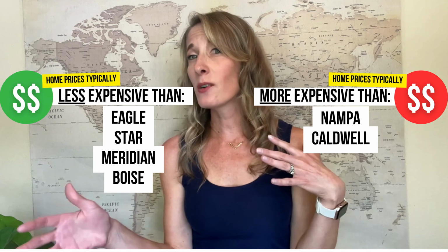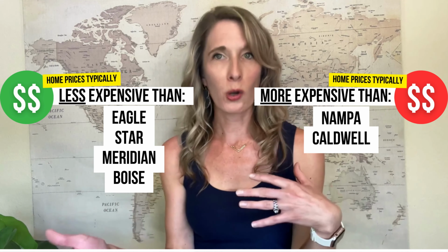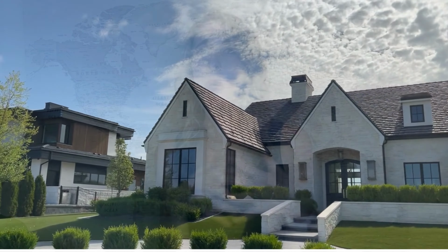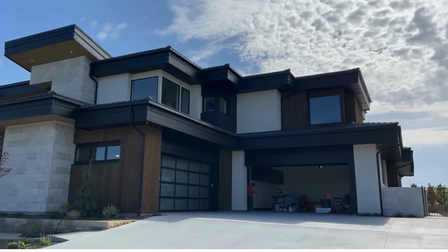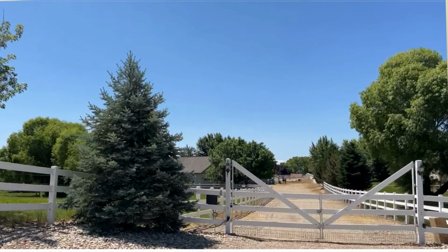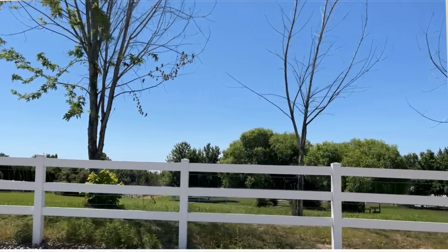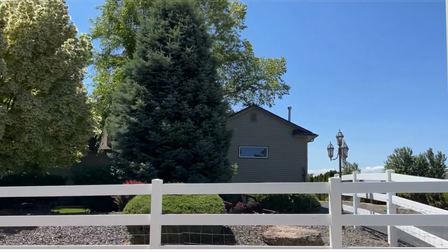Okay, so let's talk housing prices. Homes in Middleton are typically more affordable than Eagle, Star, Meridian, or Boise, but they're more expensive than Nampa or Caldwell. And then, just to be clear, in Middleton, unlike what you'll find in, say, Eagle, where many of the large custom homes definitely fall into that luxury, glitzy category, in Middleton, the larger homes tend to be owned by people who prize toys, animals, and open space over the more modern, high-tech, ritzy lifestyle. They take those things above that quote-unquote luxury, bougie feel and vibe that you'll find in Eagle.